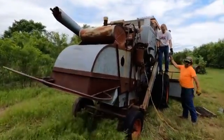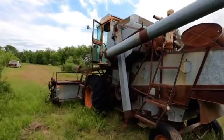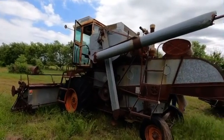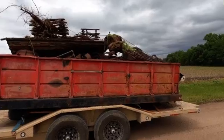Chopping up the old gleaner. This is the before, and we'll see the after here in a little bit. All right, got another load loaded up and ready to go.